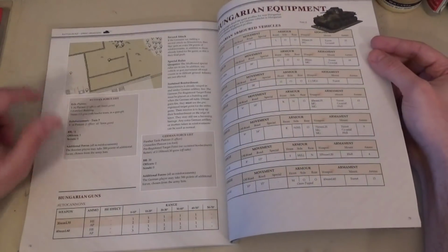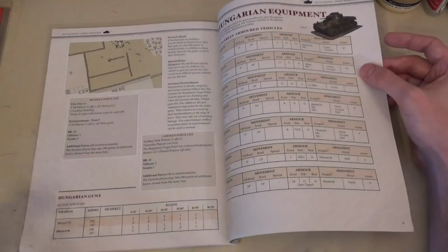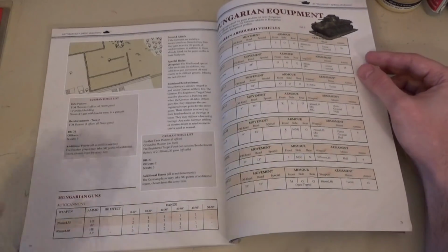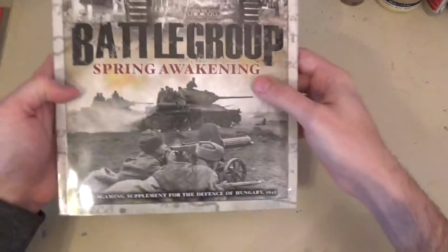In the back of the book, there's standard Hungarian equipment that you have in here. There's nothing in here for Soviets and for Germans. If you want that, you're probably going to have to end up using Fall of the Reich, and that'll have all the equipment from the book in there. But this has all the Hungarian equipment that you're looking for on these 2 pages, and that is the end of the book. So that's what we're looking at here for Spring Awakening.